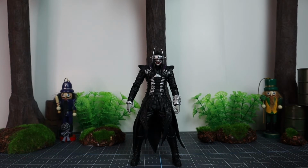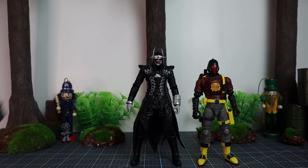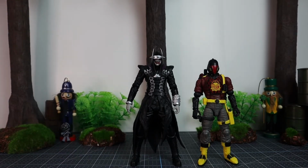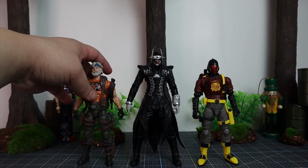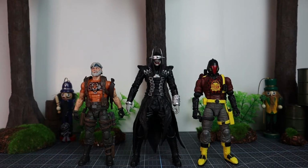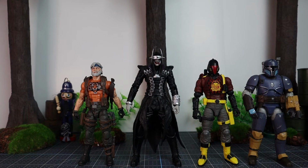Here he is next to a few G.I. Joe Classified figures, a Python Patrol bat, and we have Outback in here. He is, again, McFarlane 7-inch, comparing it to the 6-inch Hasbros. Here he is next to a Black Series Paz Vizsla. So smaller in scale, but again, this is out of this world Batman, so we can make it work.